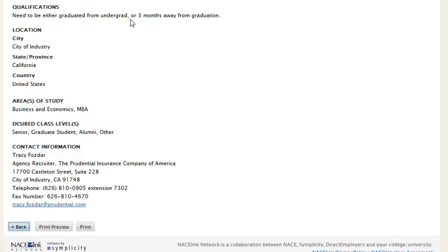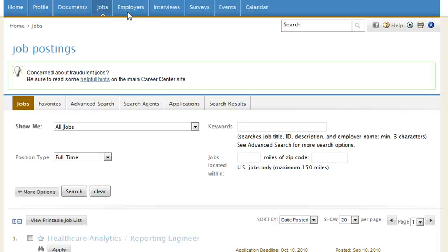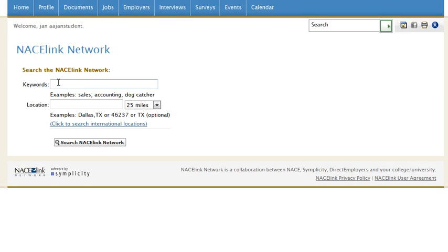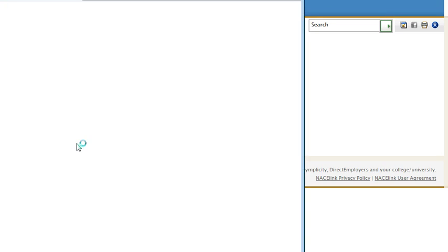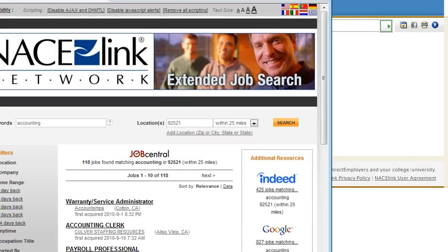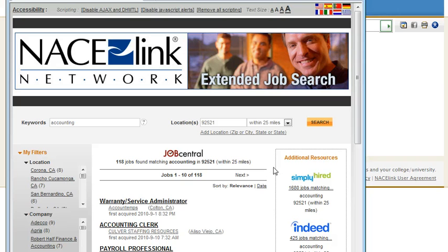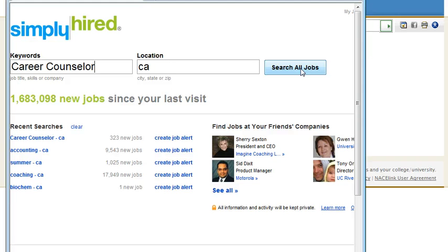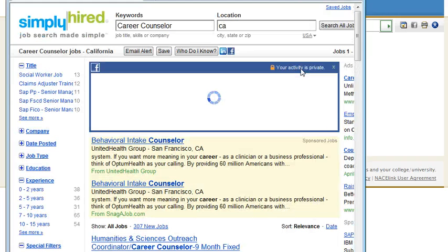Now, there's another database to use as well that's important, and it's called Scotlink Network. Want to make sure that you don't overlook this database, and it's available also in the Jobs tab. Scotlink Network, the employers may not know about campus, but they're members of the National Association of Colleges and Employers. And so this could be a very good way for you to look as well. This is great for local and nationwide postings. You'll get different kinds of job listings as different than ScotJobs, and it also ties into a couple of really nice databases. We like Simply Hired has a couple of tools that can be very helpful.